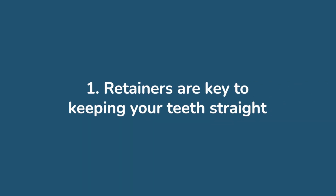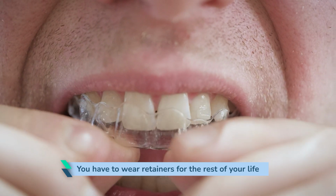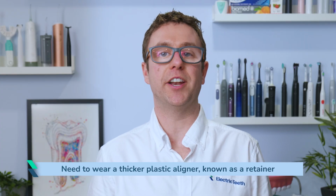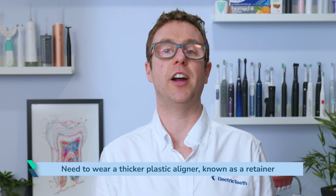Number 1. Retainers are key to keeping your teeth straight. Technically, this might be one of the last steps in your journey, but probably one that isn't spoken about enough or understood. You have to wear retainers for the rest of your life, or at least as long as you want to keep your nicely aligned teeth. You don't wear your braces for X months and then you are done. Once your teeth are straight, you will need to wear a thicker plastic aligner known as a retainer every night. This helps keep the teeth in place and stops them from shifting over time.